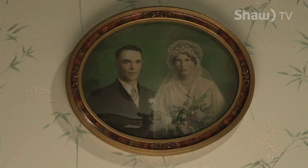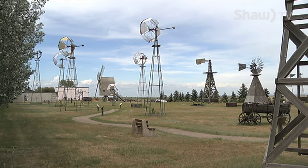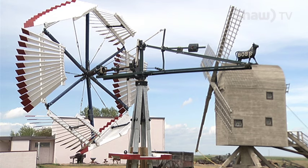History teaches us to learn from our past. The past is important. If you remember your past, you may, and it's an old cliche, you may not do the same mistake again. Outside the museum is the Canadian Windpower exhibit.